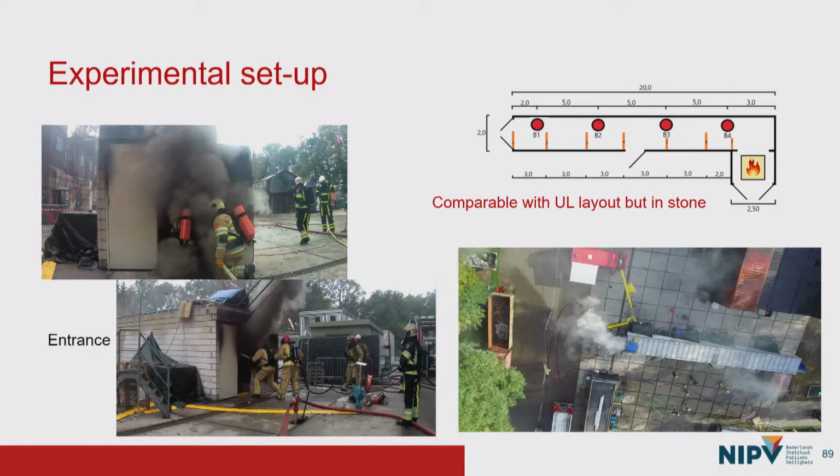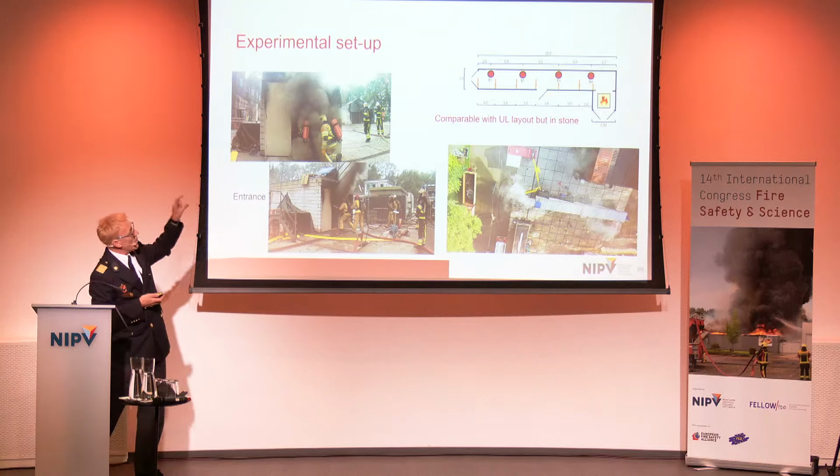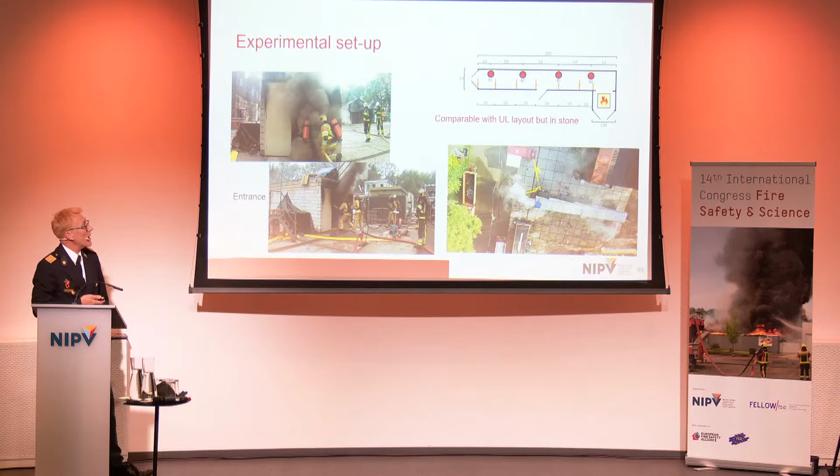So this is an impression. We used a situation that is comparable to the research that was done by the Fire Safety Research Institute, UL, in the United States. They have the buildings. Everybody that knows the reports from them knows that they always use a long hallway with a fire compartment at the end. But it is always made of wood or made of steel. And we chose to do it in a stone building, because in the Netherlands we don't have steel buildings, we don't have wooden buildings, so we use stone buildings. And it is a hallway made of stone with a fire compartment at the end.